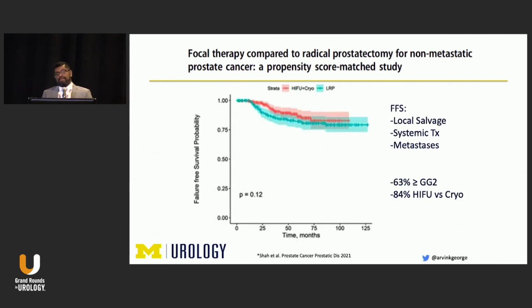So what do we see here? The primary outcome of interest in this study was failure-free survival. That was defined as any local salvage, systemic treatment, or metastasis. And I will say for this specific analysis, focal therapy was allowed a second treatment. So a repeat treatment with focal therapy was not considered local salvage. And what do we see here?